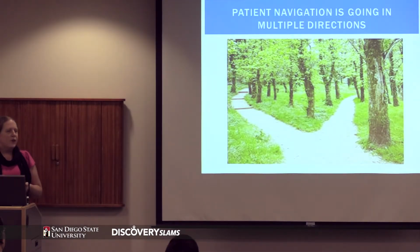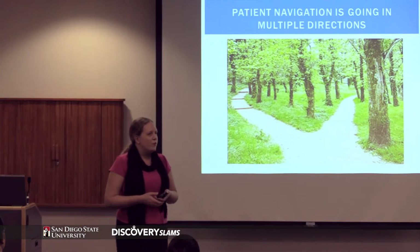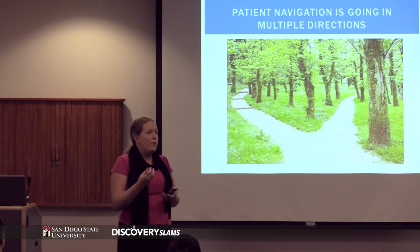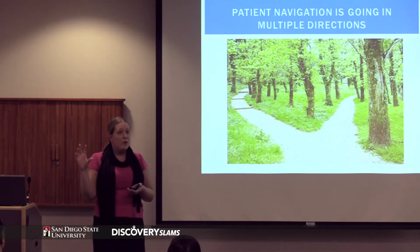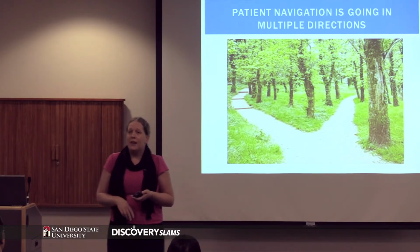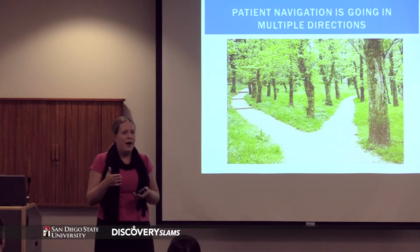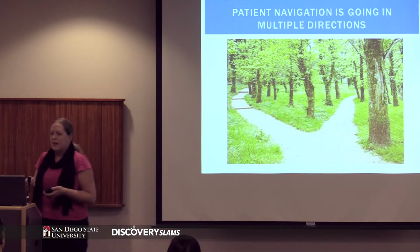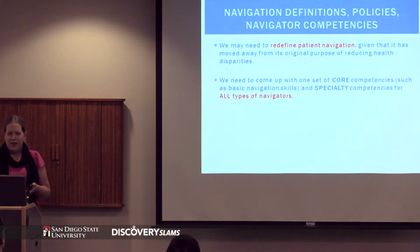So what this tells me is that patient navigation is kind of going in different directions. Remember that first slide I showed you of Dr. Freeman and his vision for how patient navigation would reduce health disparities? There's an entire branch of patient navigation that is not focused on that at all. And yet we are all saying that we need to have one model or a specific model. We need to have core competencies, and that might not be the case. There might be core and specialty competencies that are needed.